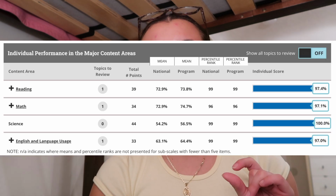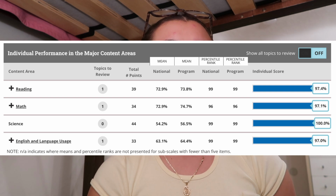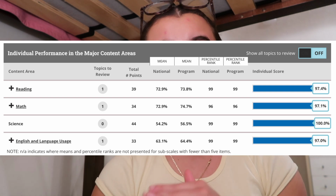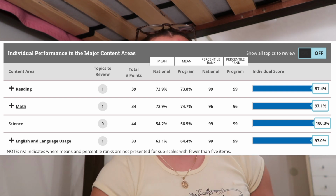For my score breakdown, my reading, I got a 97, I believe. Math, I got a 97 once more. Science, I got 100, which was super rewarding, because I was like, wow, my hard work paid off, because I got a B in physiology, and everyone was telling me, oh my gosh, Emmye, they like A's, so good luck. And I was like, you know what, it's okay, I'll still do well on my TEAS, and boom, I did. And then my English also went up, and I got, I think, a 97 as well.